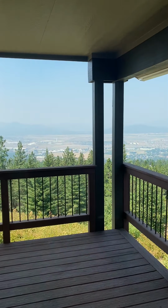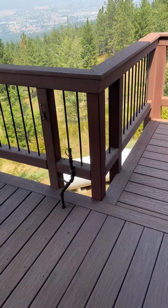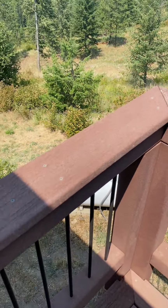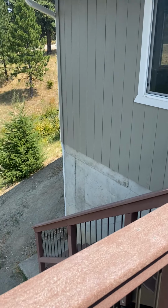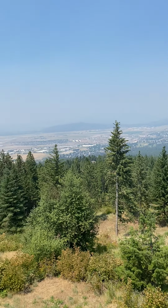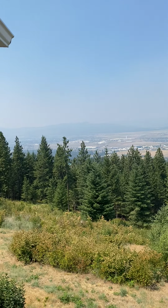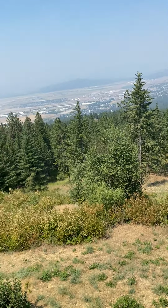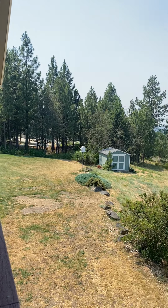Slider out to the deck. Looks like it's stubbed for gas out here. There's your propane tank. You can see how smoky it is. It's actually better up high than it is in town. You couldn't see the mountains at all from below. This is really pretty peaceful out here.